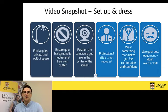So a little bit about the preparation, setting up and the dress for the video interview. First of all, try to find a quiet, private and well-lit space. So again, if this can be maybe a room where you can lock the door at home, or you can ask a teacher if you can have a room at school. A library is also a good option. You can often rent out spaces in libraries for things like this. But try to ensure that there won't be any interruptions.